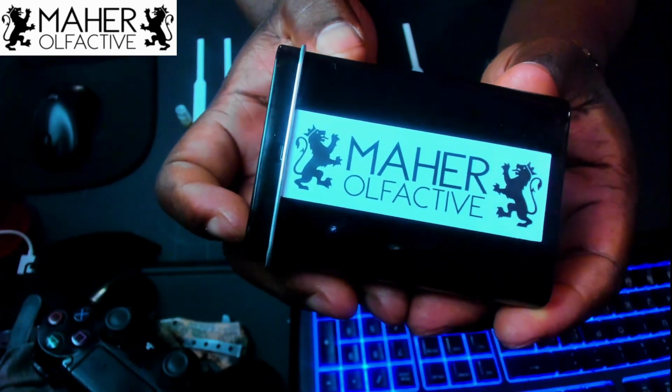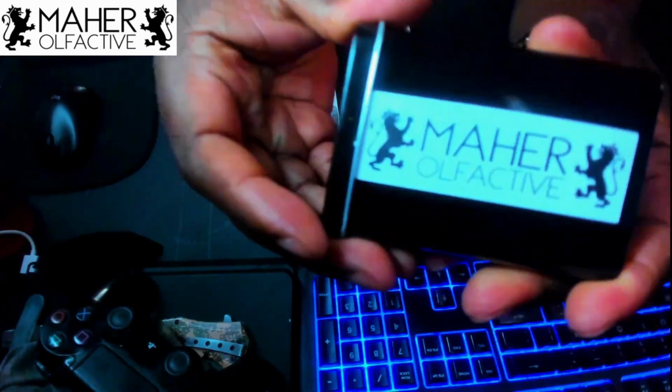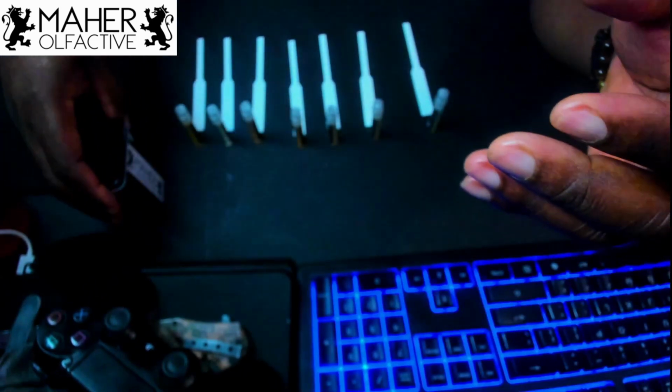Very lovely packaging here. Everything came in this square tin casing. It has a very nice presentation, and it came with 7 scents.